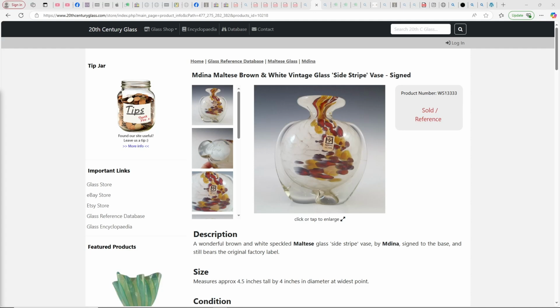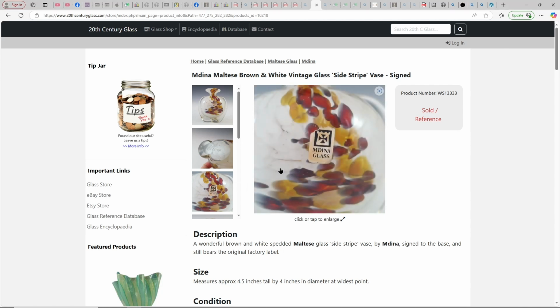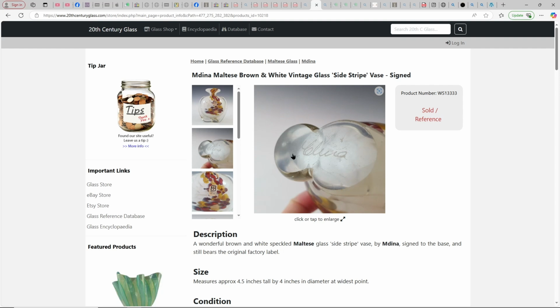So this is the same colorway as what we're looking at, this motley blobby white pattern with these red and yellow blobby bits on top. This one's actually got the label, and you can see the signature on that. It's not very clear though, is it? That's the M, and then that's the D, and it does look like an EL. Medina, but without the E. Hang on. Yeah, you can see here, look, M-D-I-N-A.